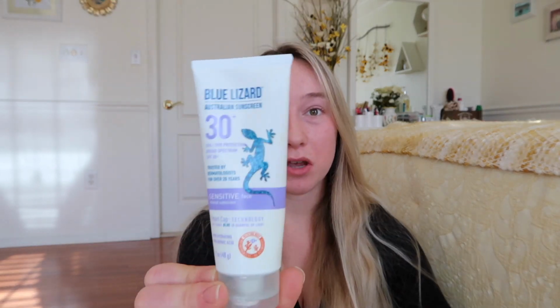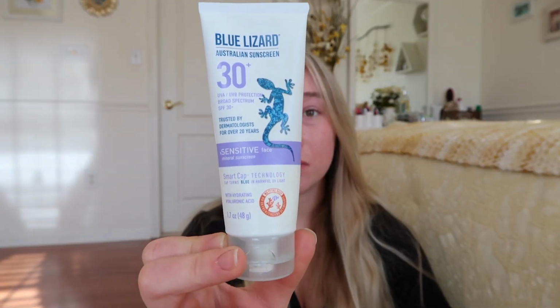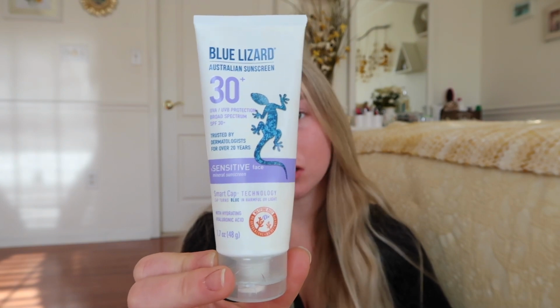So I switched my SPF about a couple months into my routine, before the summer was in full-fledged. I decided I wanted to use a reef-safe sunscreen. So I was able to find this. This is the Blue Lizard SPF 30. It is a titanium dioxide and zinc oxide sunscreen. It was really hard to find a mineral sunscreen, not a chemical one, that would rub into my skin because it was so dry, without it looking white or flaky or just not cute. So this one, it was not too bad.